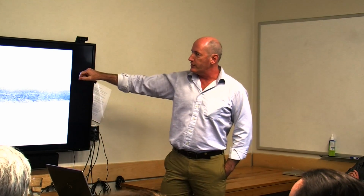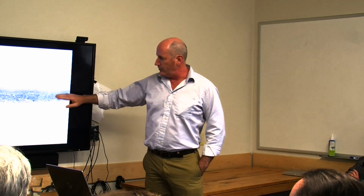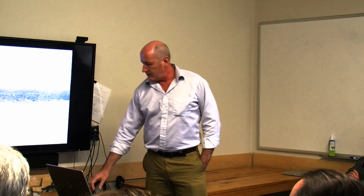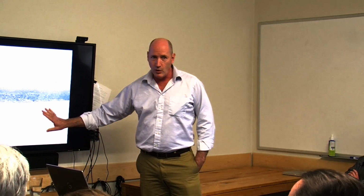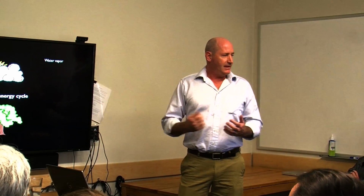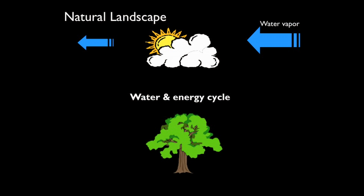There's a big change that occurs in the energy and water balance when you go from this to this: a healthy evapotranspiring forest and a very static landscape. There's really no water transfers occurring in the dry season. So I'll talk about that a little bit. And this is my little cartoon schematic of the water process.